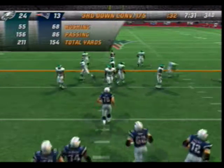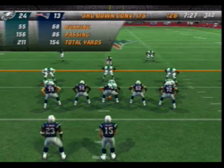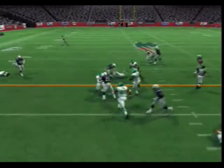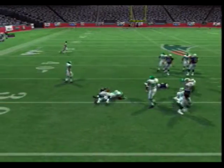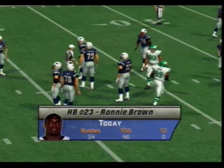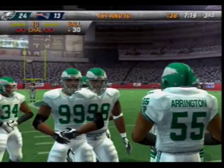Ball on the 23-yard line. He gets the handoff on the delay. This one will be spotted at the 30. And that tackle gives him three in the game. They go to the same running play, to the same formation, and they reach the first down marker.